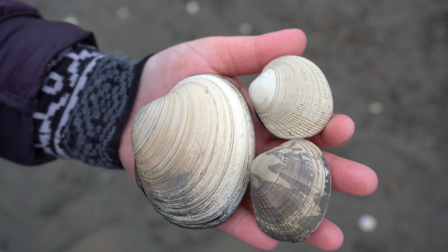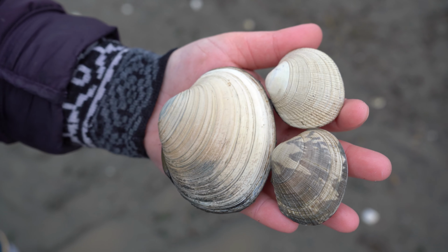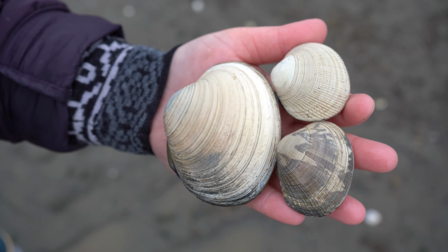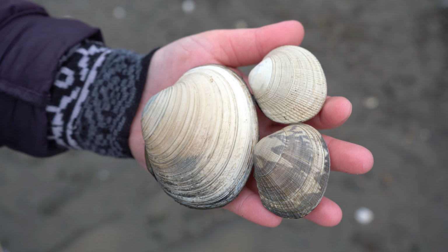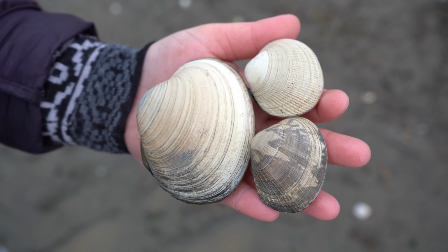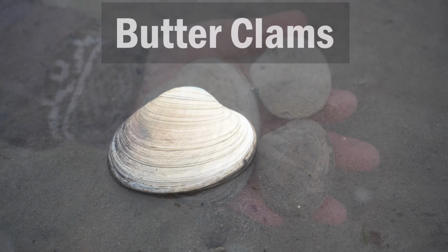The three species of clams you'll most likely find in the easy-to-dig parts of the intertidal zone of rocky beaches in Washington are butter clams, native littleneck clams, also known as Pacific littleneck, and Manila clams.